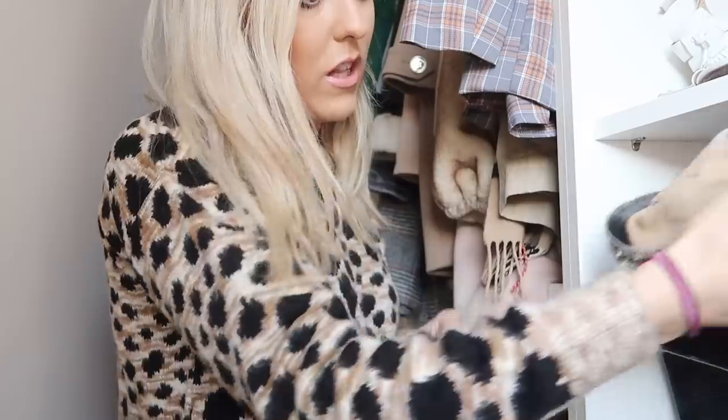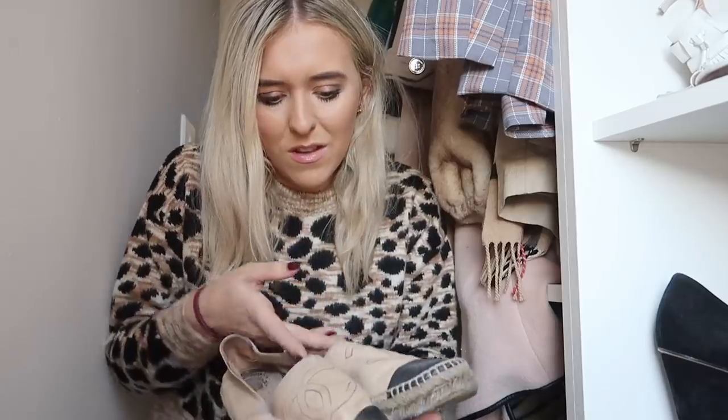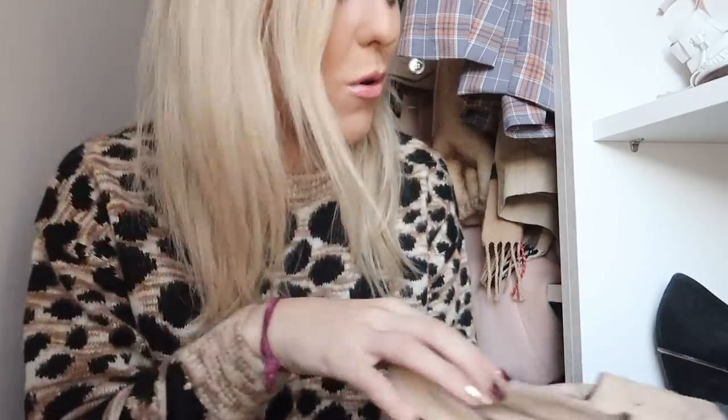I mean, a lot of these shoes are really battered. It's really annoying. I got these Chanel espadrilles, loves of my life, and look how battered they are. Do not wear Chanel espadrilles in the rain and do not wear them on a beach in Sri Lanka. Shame. What a shame. I need to buy some more of these.